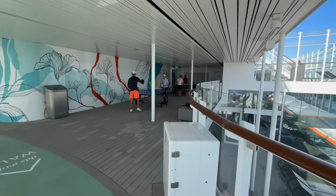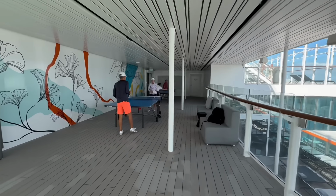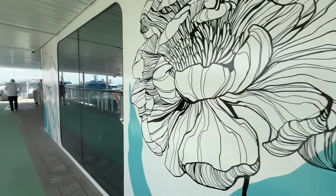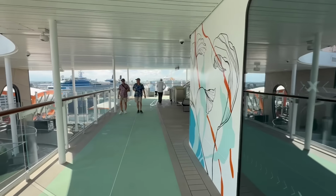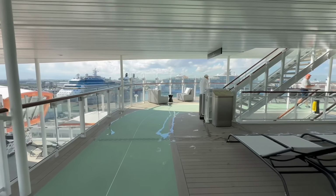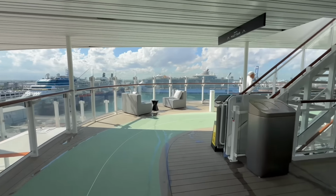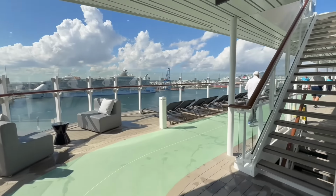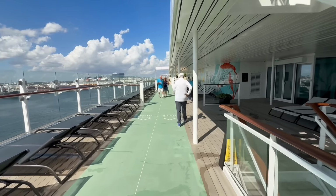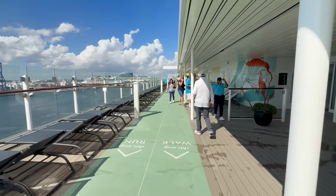If you're someone who loves to partake in ping pong, you have ping pong tables here right by the elevators, the midship elevators. But we're going to continue walking this jogging track. Once again, this jogging track is the green line in the middle of the walkway. You can walk on the left or run on the right. If I see anyone walking or running my way, I'll get out of the way.